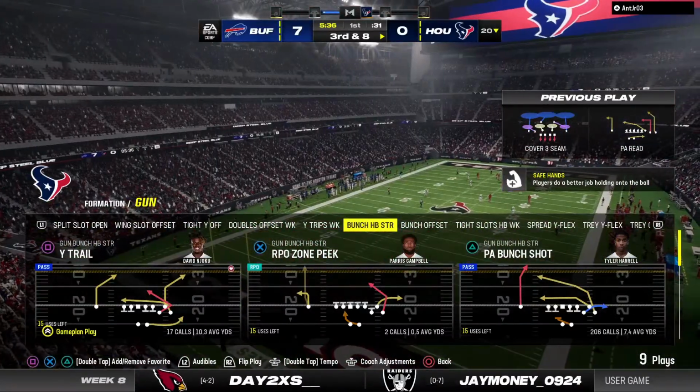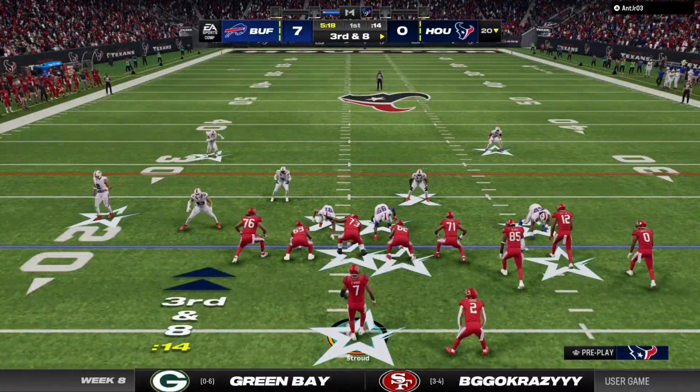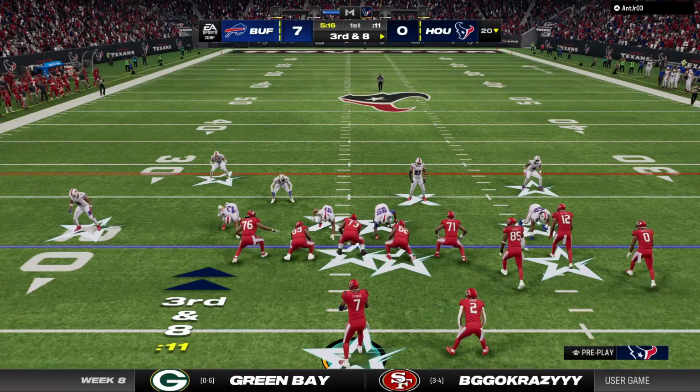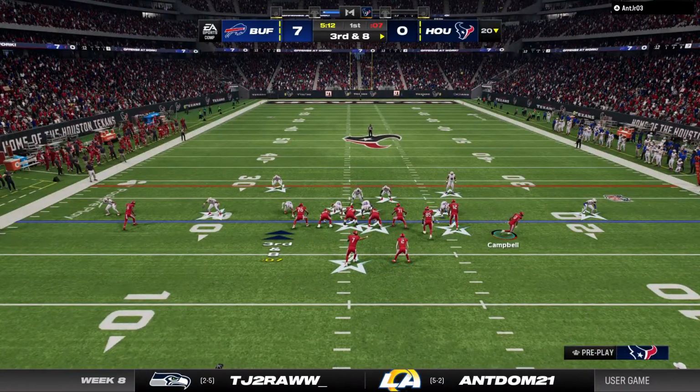I certainly like what he did right there because he smartly wanted to avoid forcing anything downfield because nothing appeared to be open. Nice harmless slide there to avoid the big hit, and he gets a small gain on the play.